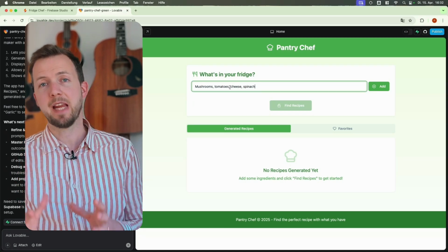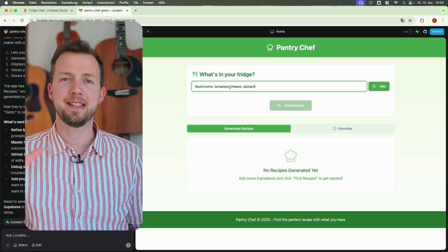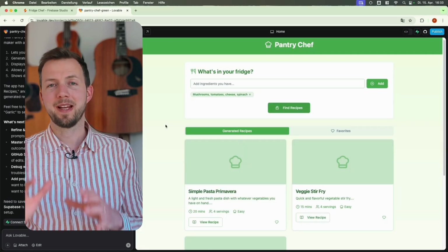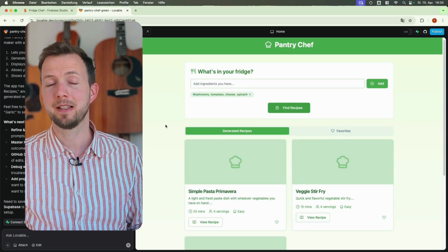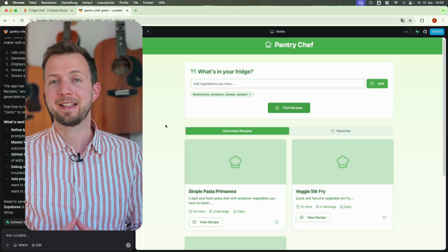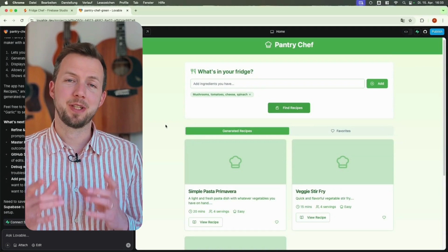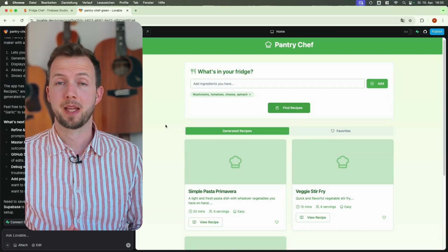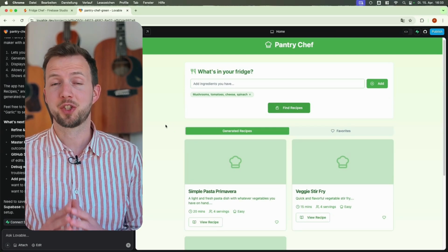So I gave it the same list of ingredients and then I hit the add button and see what it does for us. Alright, after hitting find recipes, it gives me these nice looking cards with all of the recipes, and to build something like that you would need to have a great designer to do that, and it would take a lot of time. But this one is just generic content.